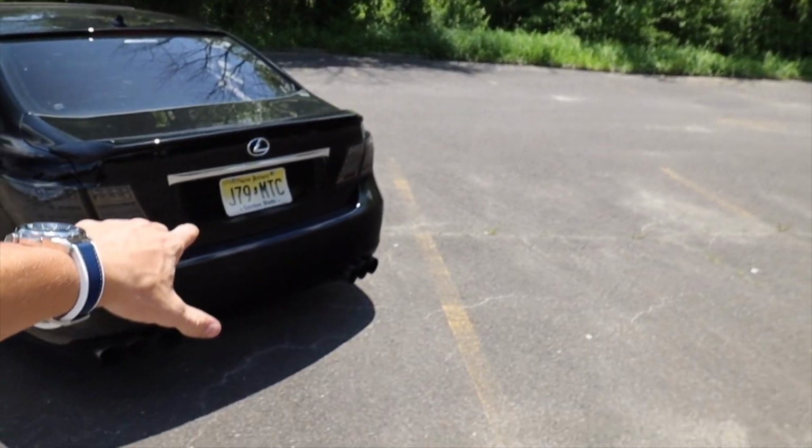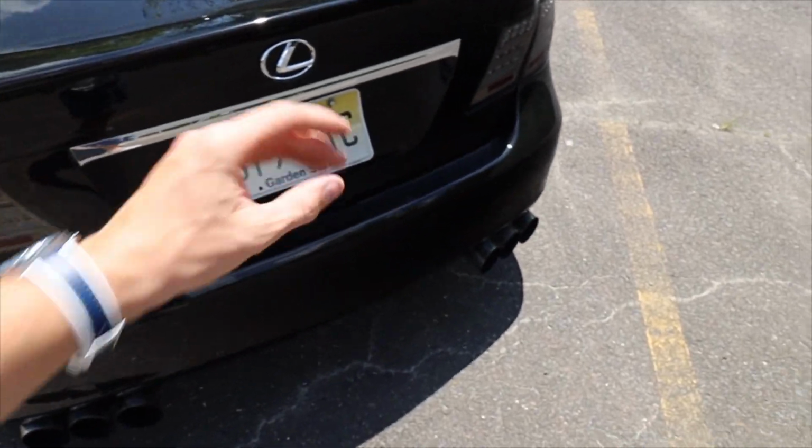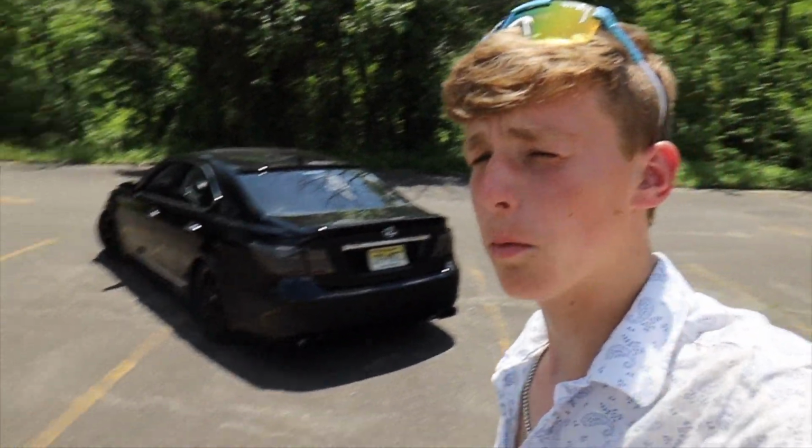And one last thing that I haven't told you guys yet is I'm actually getting a custom vanity plate in the mail anytime, like literally within any day here. I ordered it about 9 months ago, or I'm sorry, 9 weeks ago, 10 weeks ago. It's still not in. Right now we're gonna go meet up with my buddy Matt.